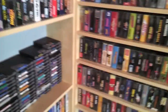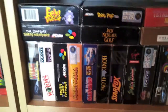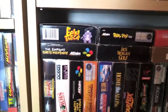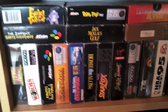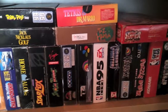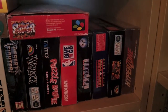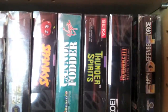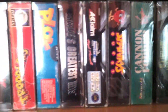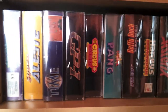Whew! I must say that I liked Super Nintendo more. I always have liked it more, so I emphasize that a little bit more than the Nintendo games. Lighting. Very bad lighting.